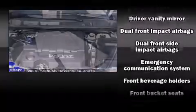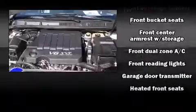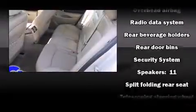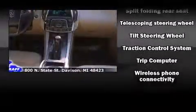Passengers are protected by various safety and security features, including dual front impact airbags with occupant sensing airbag, front side impact airbags, traction control, brake assist, a security system, OnStar, and four-wheel disc brakes with ABS. This car was designed with safety in mind, allowing you to drive with even greater assurance.